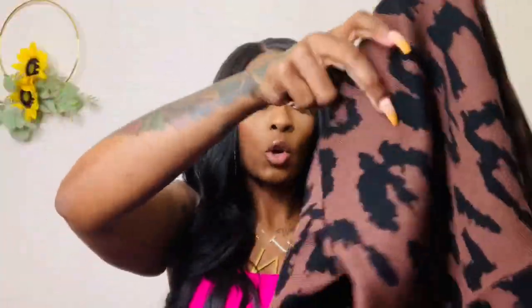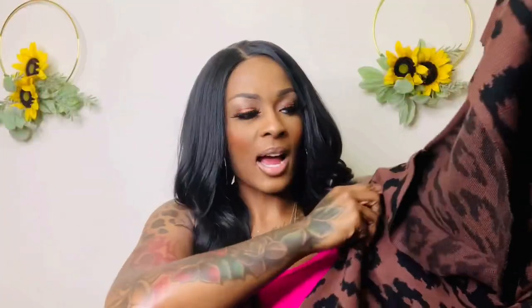Okay, I'm assuming that this is the back. I don't know if that's the front, but it's really heavy, it's really cute. Let me see what size I got it in. I got it in a 2X, okay? I think the knot actually goes in the front, y'all, it does. Let's go try it on. I'm gonna have to put on some pants.